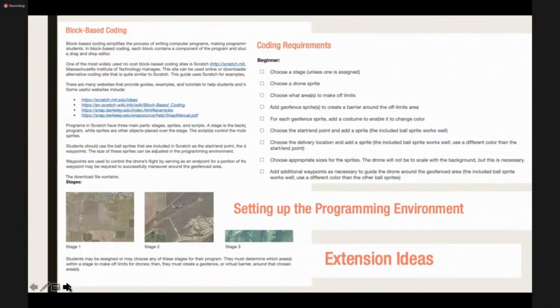And of course you have your stages there that you can choose from to put into your programming. You're going to choose a drone sprite, and then what areas to make off limits. You're going to add the geofencing sprites to create a barrier around the off limits area. And for each geofence sprite, you're going to add a costume to enable it to change color.